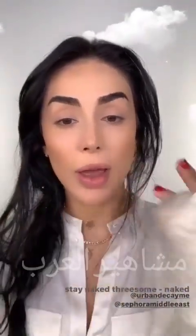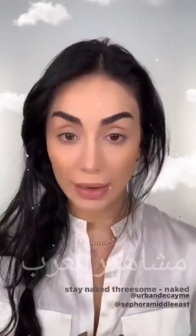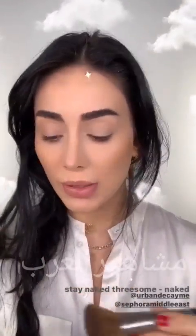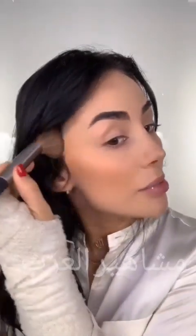To bronze, highlight, blush, وبتاع كله, I will be using the Stay Naked Threesome in the shade Naked. I usually use Rise, بس Rise هلا كتير غامق علي لأنه كتير فتح لون بشرتي لأنه ما عم بشوف الشمس. So I will be using Naked, which is definitely more natural than Rise. The bronzer تبع Naked is amazing, by the way. I kind of like it more because it has a bit more of a glow.